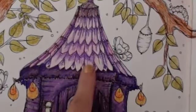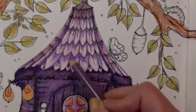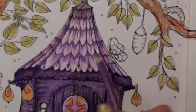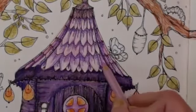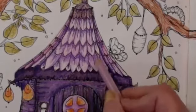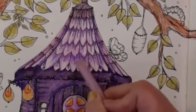So see just that little bit of shading under there. And then maybe there might be just a little bit coming down on some of the petals here. I want to keep it real light though. Alright, so I've added that mid-tone purple. Now I'm going to go back with my lavender, the lightest purple, and just blend that in so it doesn't have a harsh edge, which I try to be careful not to get when I'm putting the first coat on. I'm just going to feather in.